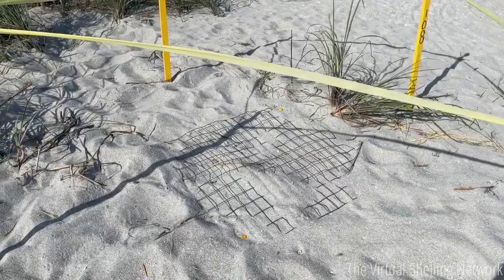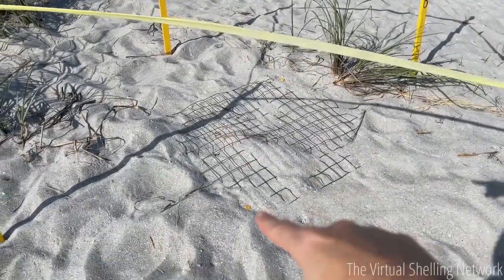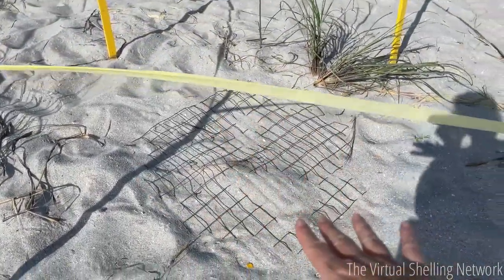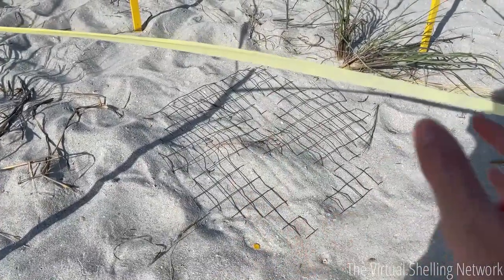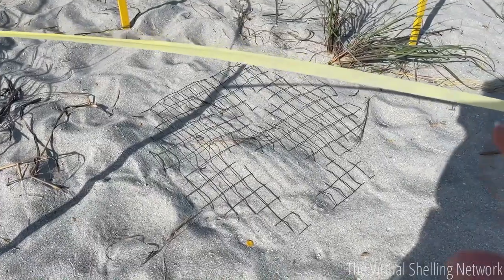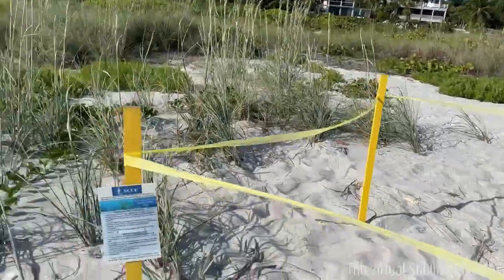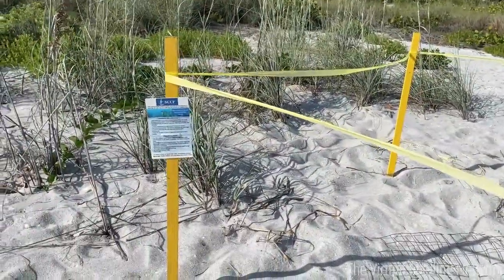But if they verify that there are eggs, then they go ahead and cover it back up, and they put this grate here and they tack it down, and this prevents animals from digging in the eggs and eating them. So coyotes, raccoons, birds, and it keeps the eggs protected. And then they go ahead and they fence it off so nobody runs over it or walks over it.